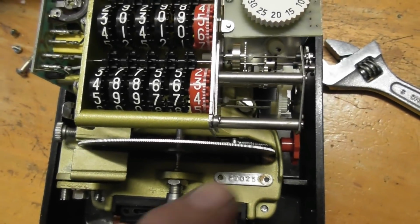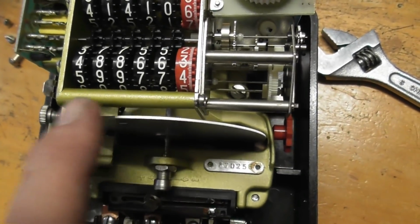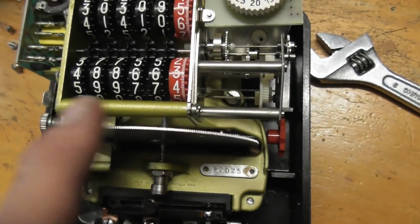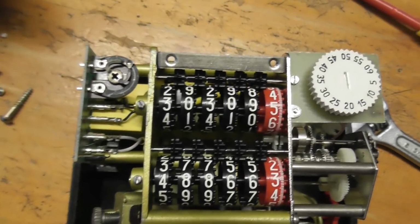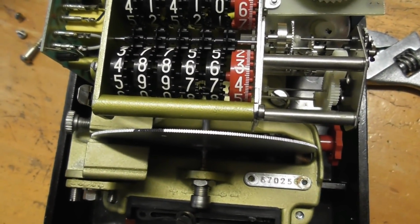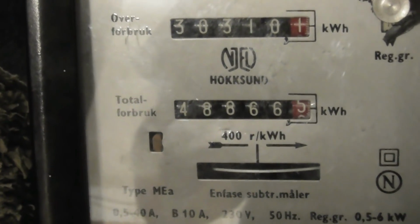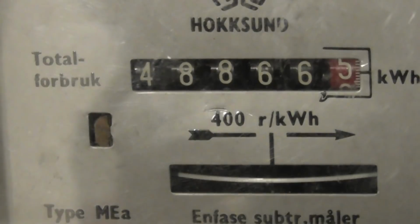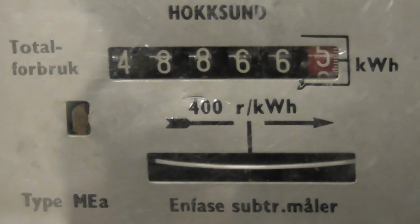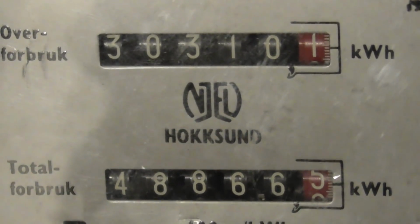Okay, I think I got the disc pretty straight. And we're going to put this thing back together and connect it up to the grid, see what happens. The meter still only works at a 45 degree angle. It still stays there.